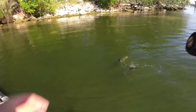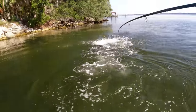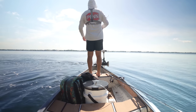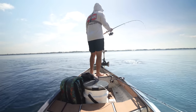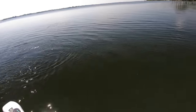All right, we're gonna try to get this fish right here. Really, really heavy. Haha. How about that? It's summertime. I just can't believe it, man. I was seeing snook after snook right there along the shoreline. I was like, I'm gonna get one of these. But they didn't want the mullet. It was weird.